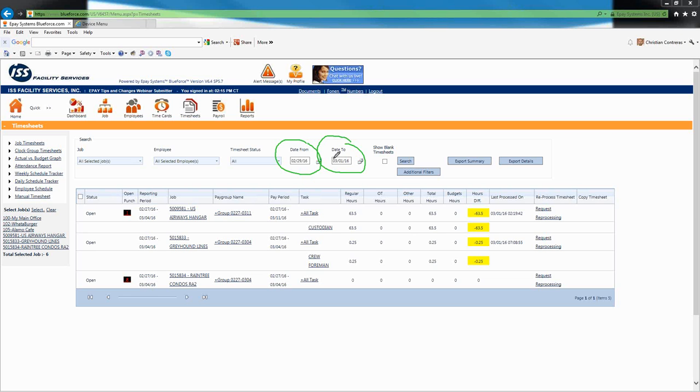Now, the system will capture any timesheets that fall within this range. So, for example, if I look down below, I have different pay periods here because I have different examples that I'm showing on the screen. But that pay period will encompass the date from and date to at the top of the screen. So even if you select one day at the top of the screen, keep in mind that you're still going to have access to seeing that whole week, or what's referred to as the reporting period. And the reporting period is actually the first column of dates on the actual timesheet.